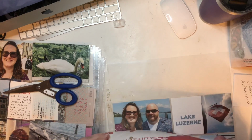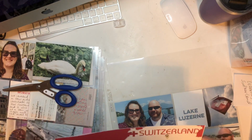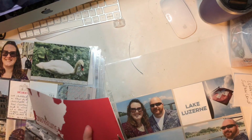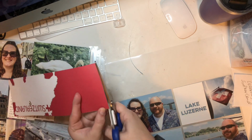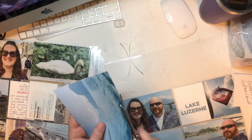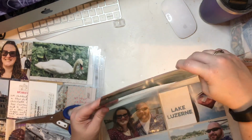So I decided to back it with some Switzerland paper that I had. And I used a little tiny wooden geotag to mark where in the country we are for Lucerne. But I thought it just kind of helped pull some of the red from the photos, because I have a picture of the flag on the back of the ship and I'm wearing kind of like a red tone.